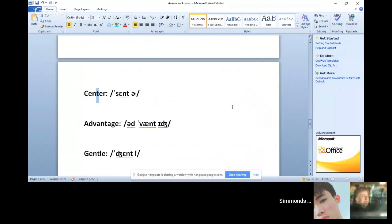For example, maybe if I'm yelling at someone, I'm like, it's in the center. Go get it. Then I'm emphasizing those words. And so I'm going to say center and not center. It's in the center. It sounds a little bit strange. Advantage, dental, I don't know.